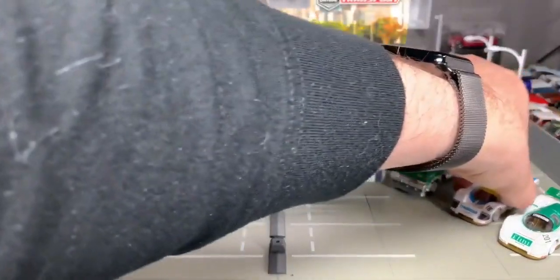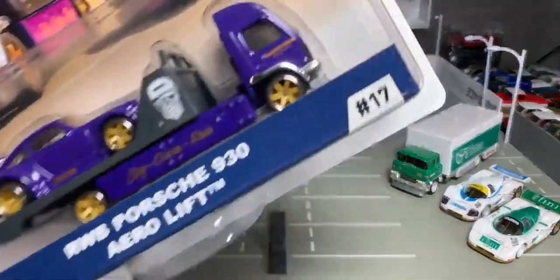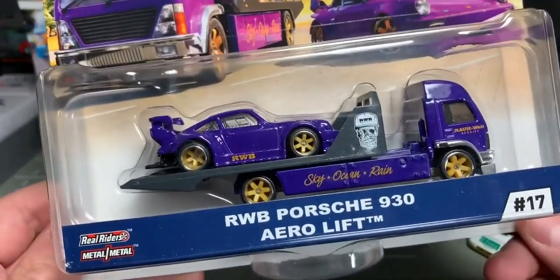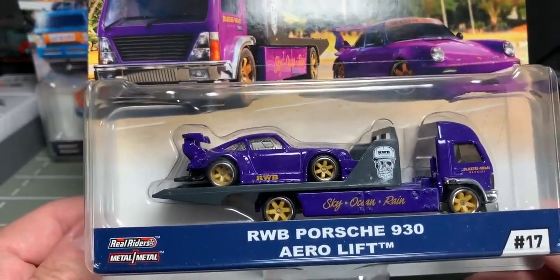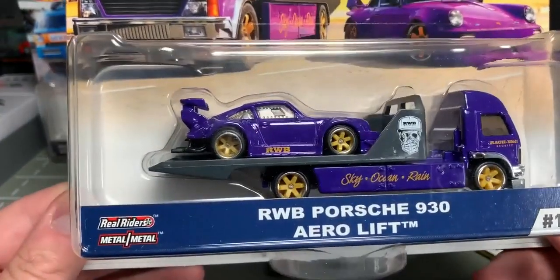All right, instead of saving the best for last kind of thing, let's get right on to number 17. Is this going to be a popular set? Uh-huh. It is the RWB Porsche 930 with the Aero Lift. We saw the Aero Lift first time with the Nissan Skyline R34. And now it's just pretty purple.